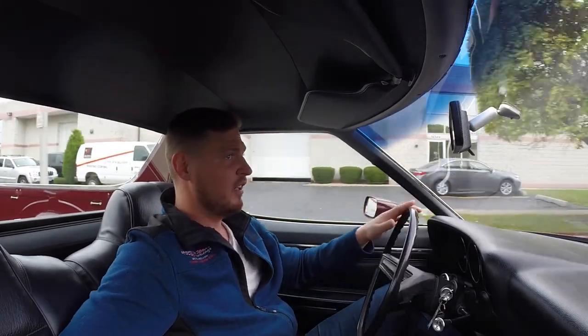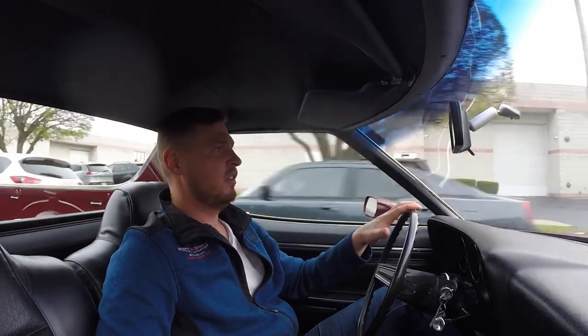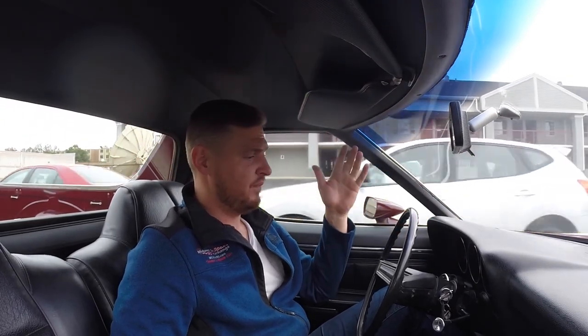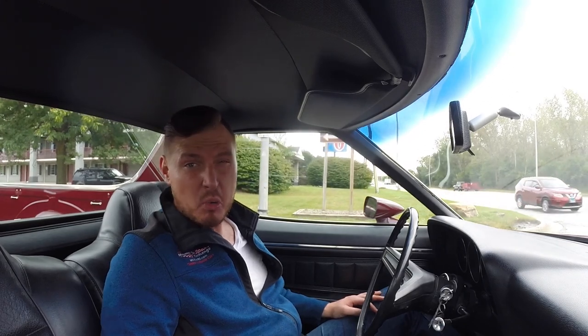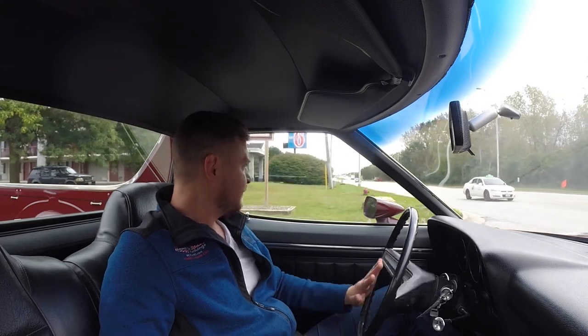Steering is solid, very, very tight on the car. It's not floating at all. Tracks down the road perfectly straight. I'll get on the brakes a little bit here for you. It doesn't even want to fall side to side at all, so that's phenomenal. We put a brand new set of radial BFG TA tires on it. So those are brand spanking new, maybe 20 miles on them. We're gonna do a quick lap right here.